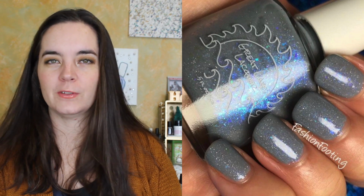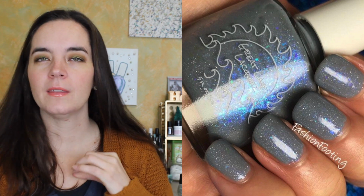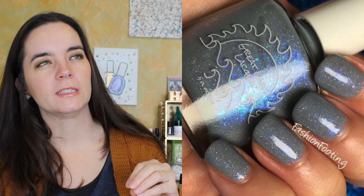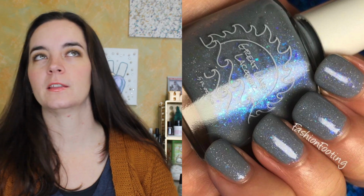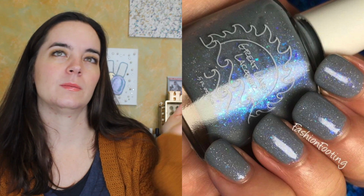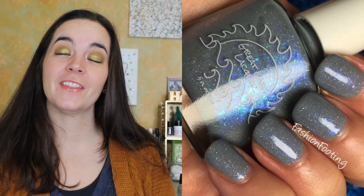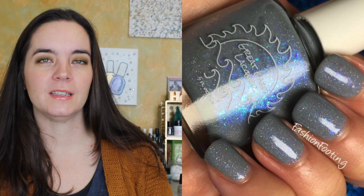This one might be a little more difficult to get a hold of, but if you have this, I think that you would agree that this looks very wintry. It's very cool, just crisp, shimmery blue gray. It kind of looks like the gray sky, but then with some awesome blue shimmer, so it's not as depressing as the gray sky. So that is Great Lakes Lacquer Wicked Tricksy False.